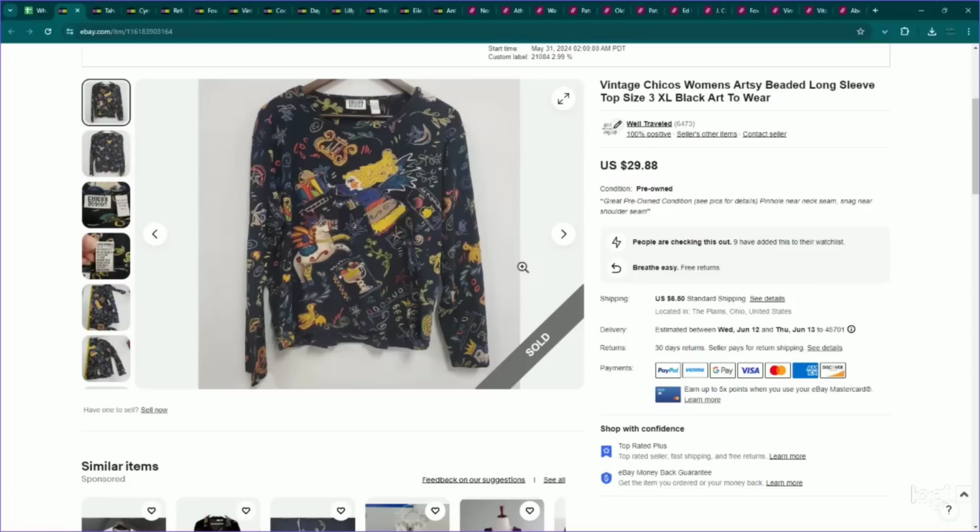And yeah, Chico's, again, I am super picky with. It doesn't mean you have to be picky with it. Do what you want, but I am being really picky with the pieces.